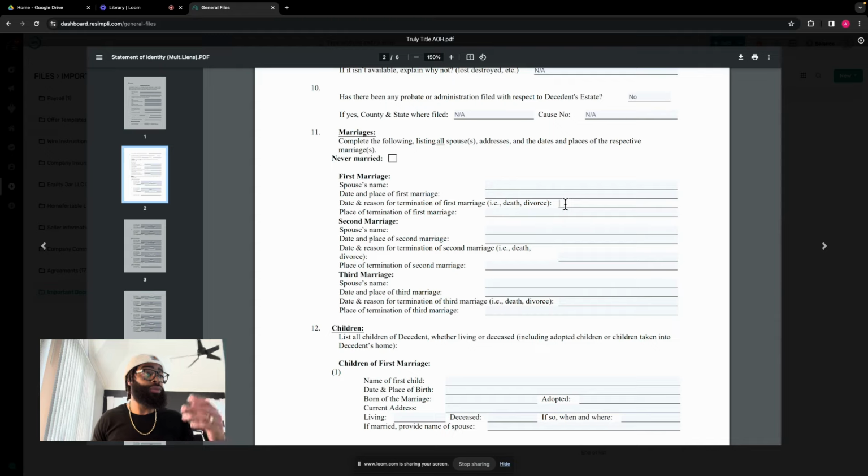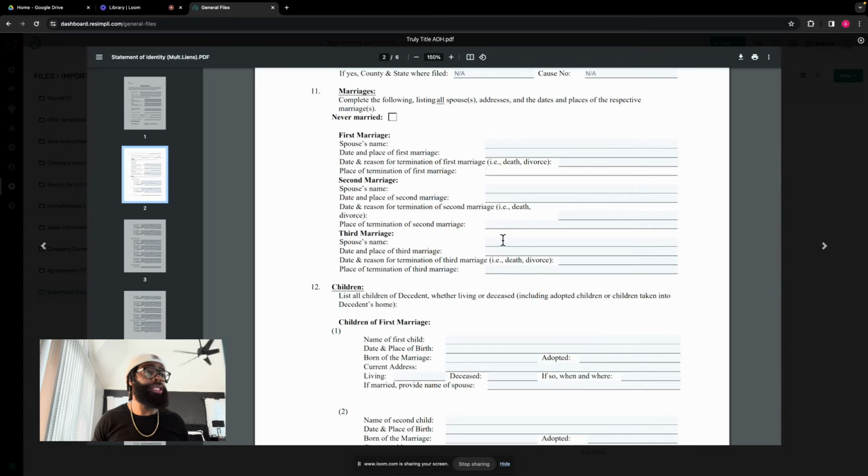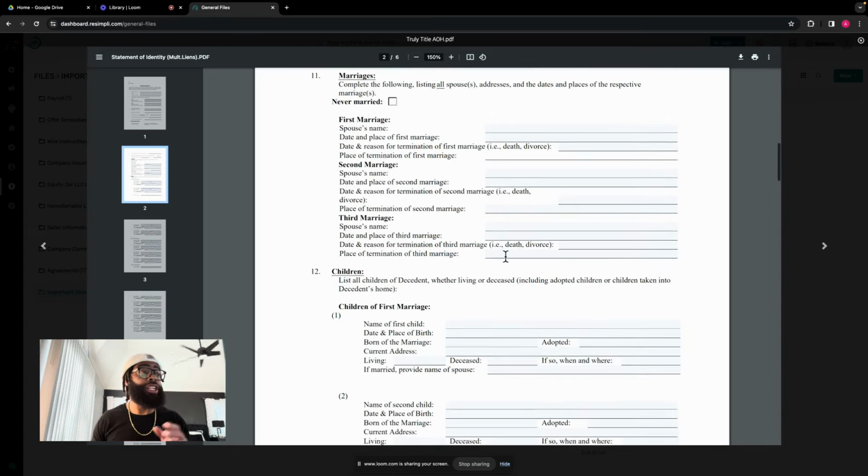And then you need to know the place of termination of the first marriage. So if one of the spouses died in Dallas or if they got a divorce in Dallas, you will put Dallas, Texas here, okay? But you have to answer all this information correctly. Second marriage, you're going to fill out the same exact information. Third marriage, if there was one, fill out the same exact information. If there is a fourth marriage, you put that information on the back of the sheet, like it said at the top of the form, okay?